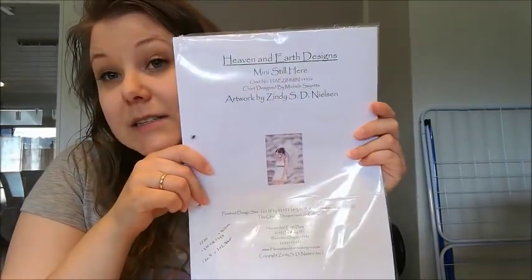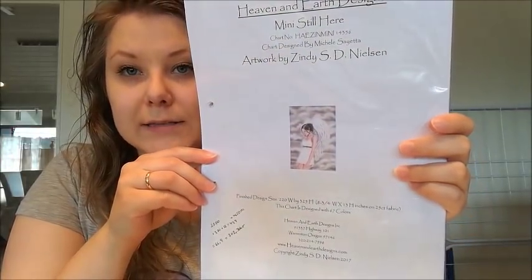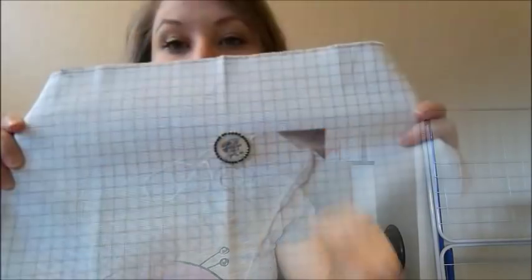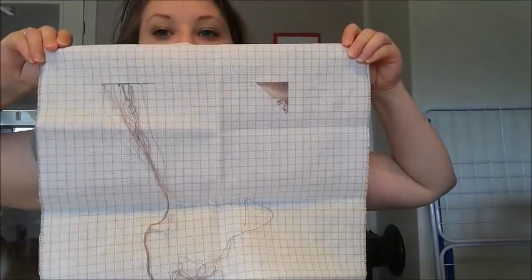So next up is Mini Stall here by Heaven and Earth Designs, artwork by Cindy Nilsson. Going to look like this. I haven't worked much on this, and I had a goal of doing one page, but that's not going to happen. I will insert a picture where it was in the beginning of 2019 here. And here I am now.